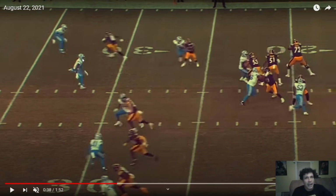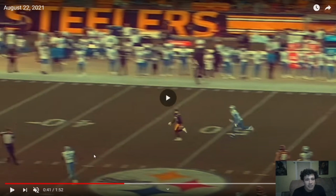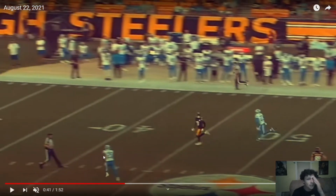I got to try to get back there. Will's running out here to be the last line of defense. But look, he doesn't even look back at the football. You see how he's not looking back at the football? He doesn't want to slow himself down. He's just thinking, this is going to be a catch, and I'm going to have to chase this guy down.